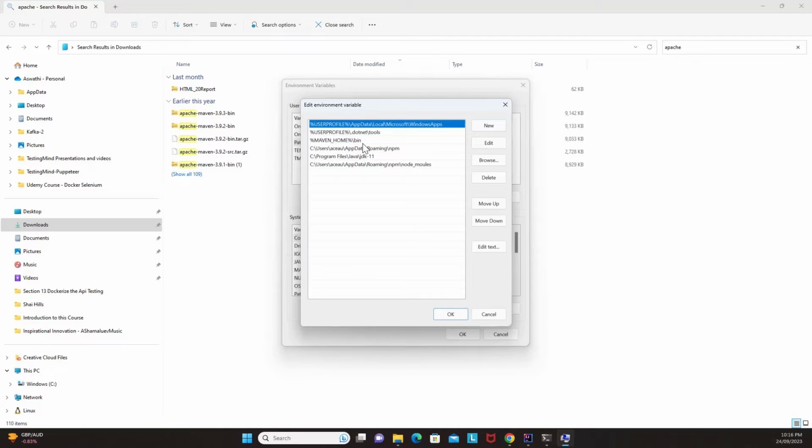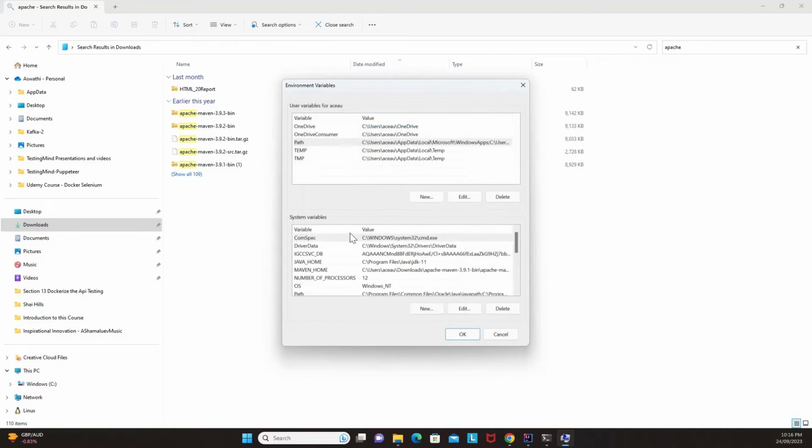Okay, similar to what we had done in our step number 2, setting up Java as well. Now this is the path. Once you have specified this particular path in the environment variable, you need to specify the system variable. So for the system variable, if I go to system variable MAVEN_HOME, I have created this particular system variable specifically.